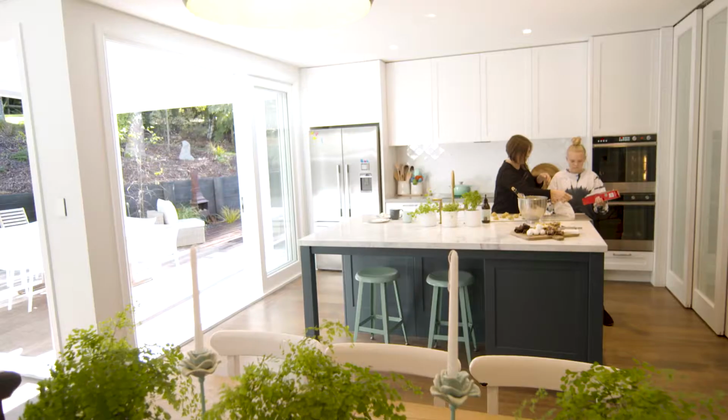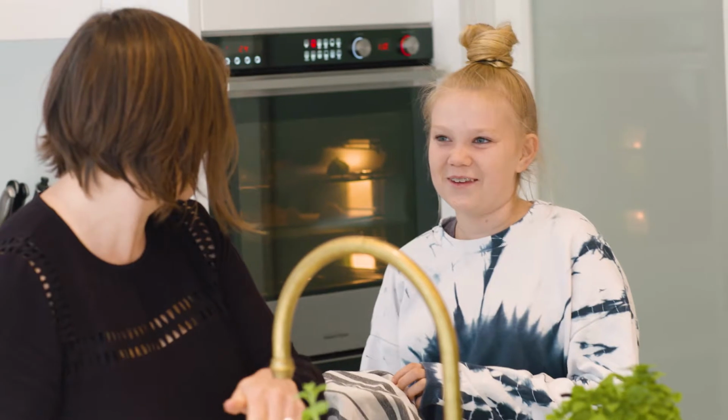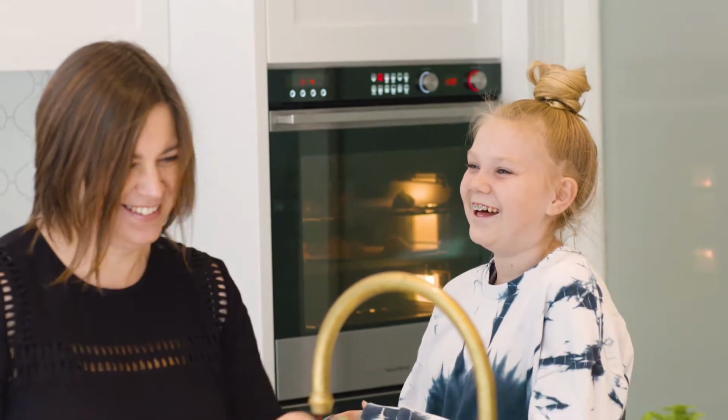Just being able to open up the skylights when we're out for the day just allows that ventilation into the house. We've definitely noticed an improvement in the kids' health. Not as many trips to the doctor, just healthy living, family time.